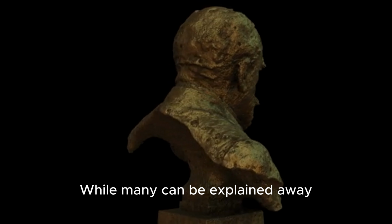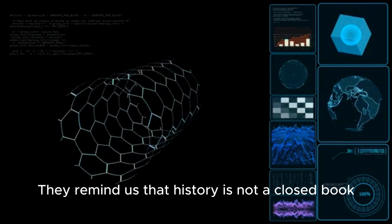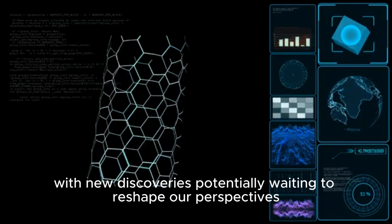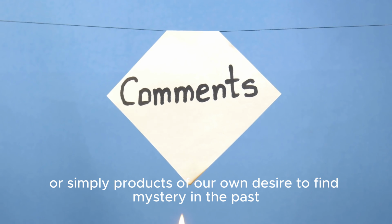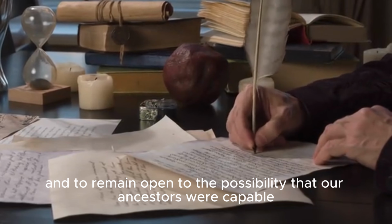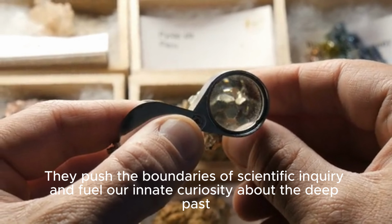While many can be explained away, the persistent mystery surrounding some of these objects continues to challenge our understanding of the human story. They remind us that history is not a closed book, but an ongoing investigation, with new discoveries potentially waiting to reshape our perspectives. Whether they are echoes of lost technologies, whispers of forgotten voyages, or simply products of our own desire to find mystery in the past, OOPArts serve a valuable purpose. They encourage us to question, to investigate, and to remain open to the possibility that our ancestors were capable of more than we often give them credit for. They push the boundaries of scientific inquiry and fuel our innate curiosity about the deep past.